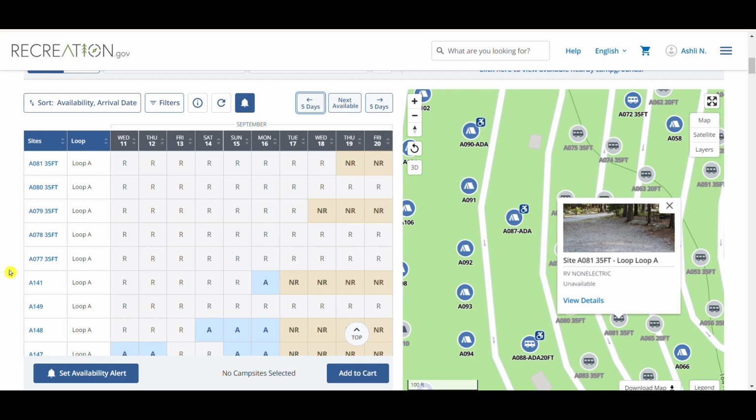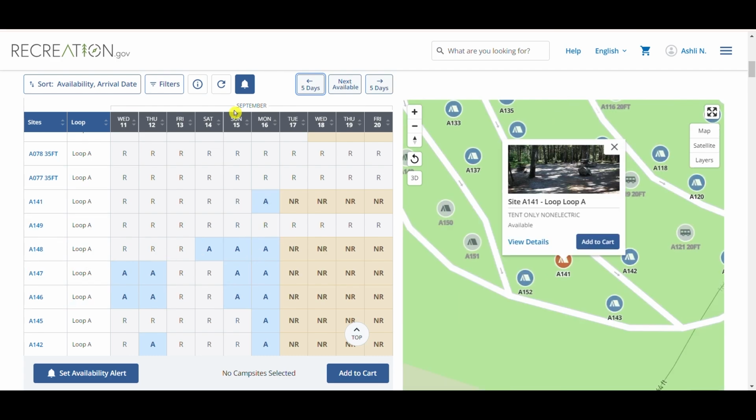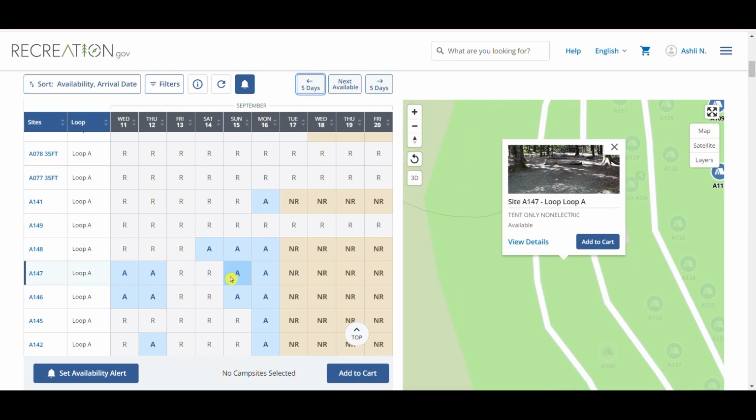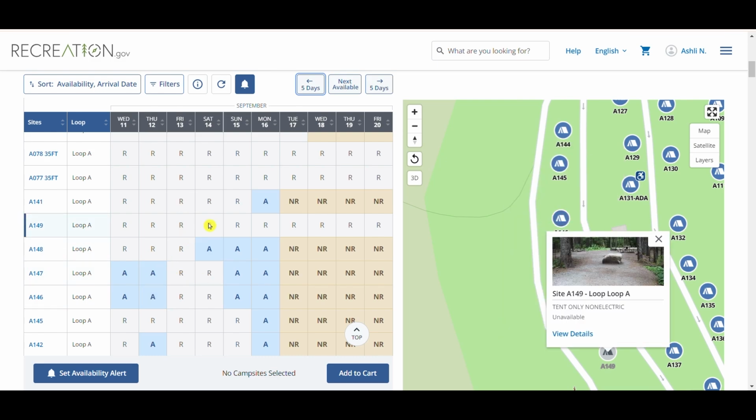Okay, so when you show up to the campground reservation system, you might see something that looks a little bit like this. There is some availability because this is in September. It's a little more the off season, and so they don't get snatched up quite as quickly. But if you're hoping to go in the middle of the summer, you likely won't see much availability at all.